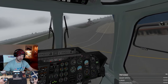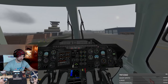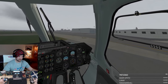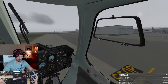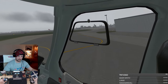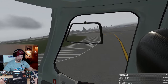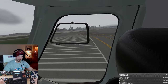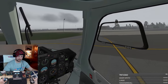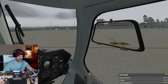This looks like where most of the helicopters are parked. We'll go down and find a little place to cozy on down. This looks like maybe where fixed wing would park. Yeah, these look like actual fixed wing stands.